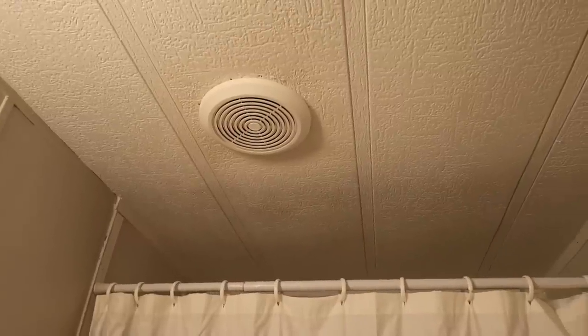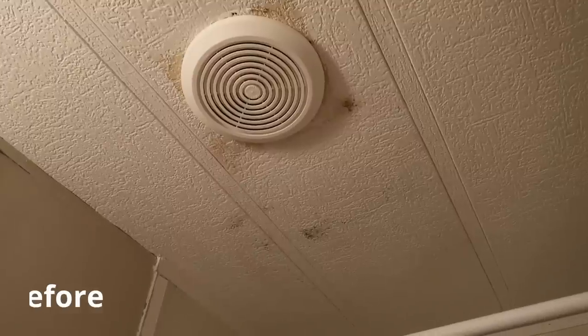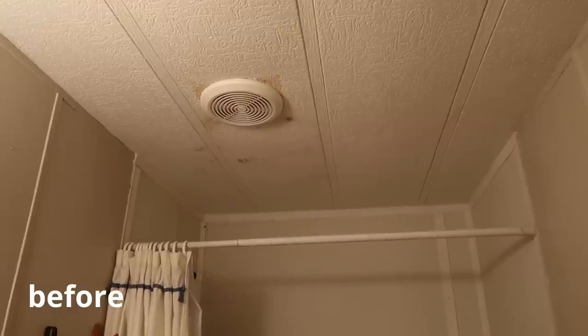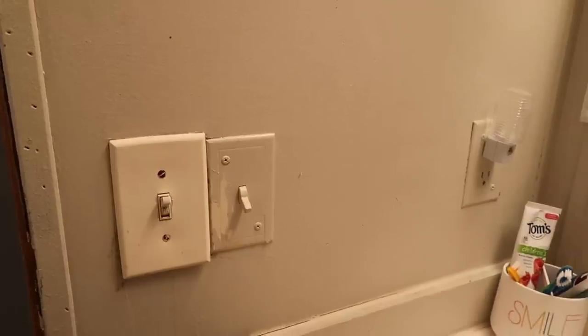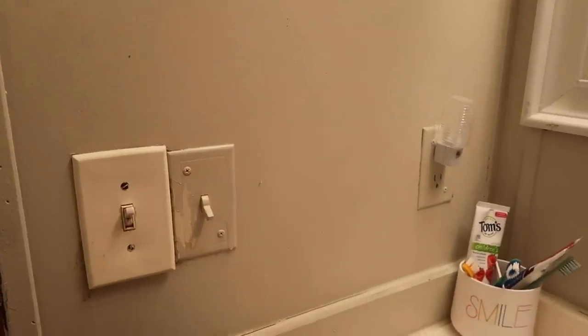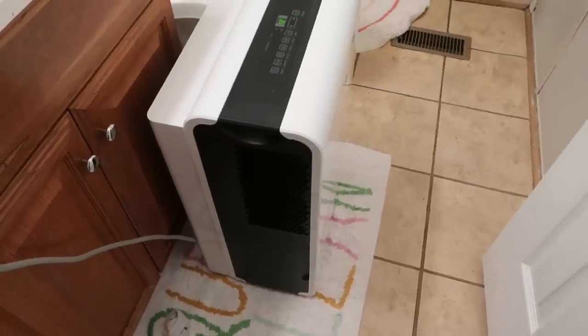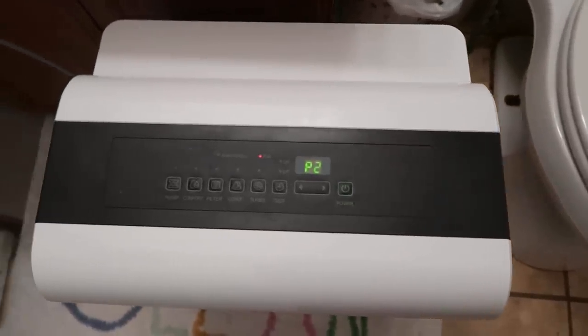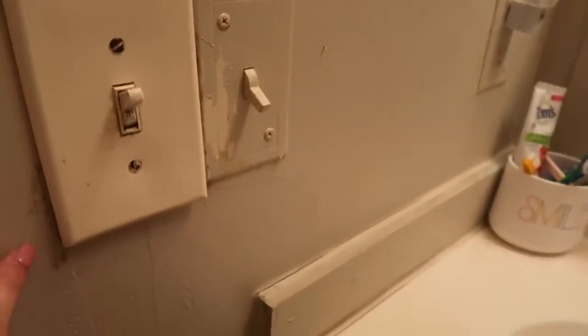They've taken this vent off right here and sprayed bleach up there. So for everyone who was asking if they were going to be fixing that, this is what it's looking like now, and I'll also insert a before clip right here. And for our light switch cover here, it's like bowing out from just so much moisture in this bathroom. We actually ran a dehumidifier in here and it pulled out so much moisture. We were dumping it like every few hours. It was insane. So behind my light switch cover right here, there's black mold.